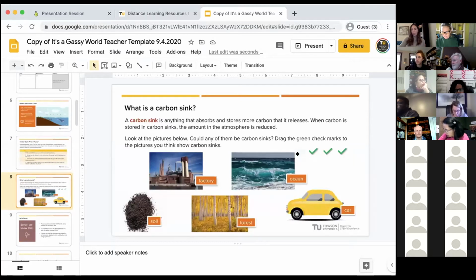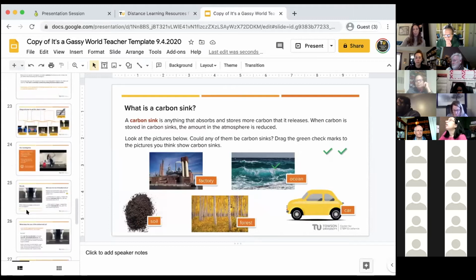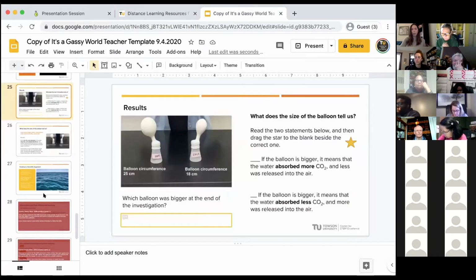So here they drag the check marks to the pictures that represent carbon sinks, different things like that. Students will also usually watch someone from our lab actually do the investigation. So in this case, there I am, and I'm doing our It's a Gassy World investigation. And then they'll answer some questions about what happened.